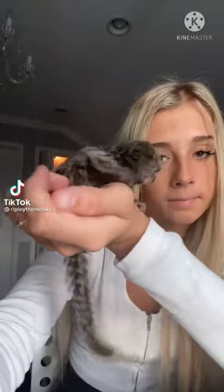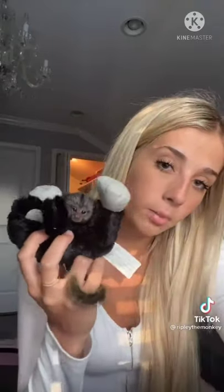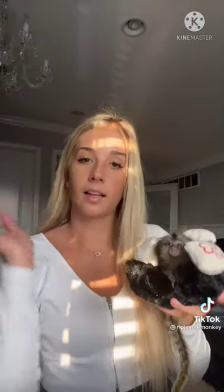Answering your questions about my monkey. He is a marmoset finger monkey. He was $4,000. I got him from a breeder in Tennessee, but I got the last one. But I know Monkeys R Us sells them, and they're also in Tennessee.